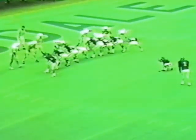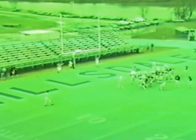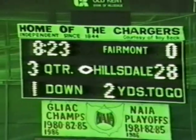Well, Foster going to zing it through the uprights to make it 28. Here is the snap. Ball is placed. It's kicked. Brian just in time, and it's good. The cross is cut. And up to the end zone. The ball on the 35-yard line of C. Foster will kick off. 23 to play. Third quarter action. Chargers lead 28 to nothing.